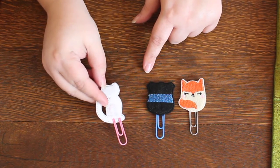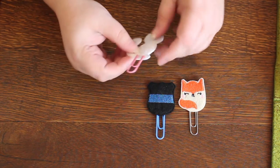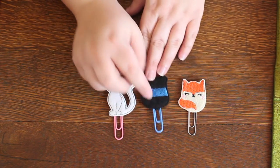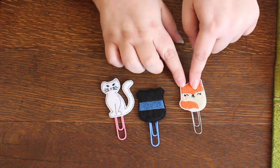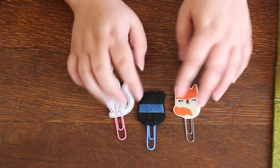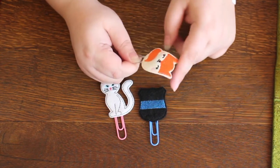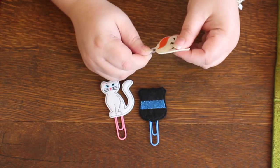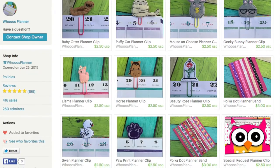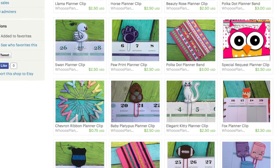Again, they're felted and the backs are covered by felt, so that way you don't see the paper clip. So I got the cat and then I got a thin blue line one, which is for law enforcement, and this little fox. How cute are these? Aren't these adorable? I love them. I think they're so cute. And I actually love these because you don't have to worry about these bending and breaking in your planner. They're supposed to be a little bendy, but since they're embroidered, they're stiff. How cute are those? Again, I think these were like $2 each, or maybe it was like 4 for $10 or something.